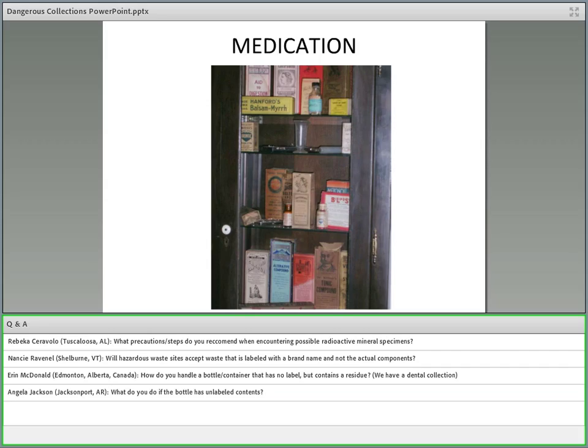Okay, those are great tips. So we've gotten a question from Rebecca Cervolo, if I'm saying that correctly, in Alabama, about possible radioactive mineral specimens. Any suggestions on how they might begin to tackle that issue?